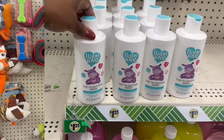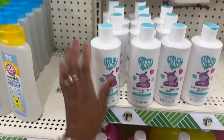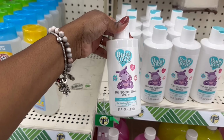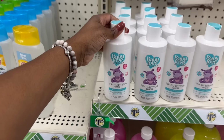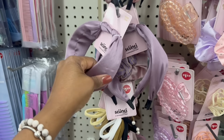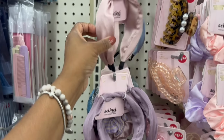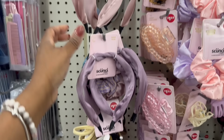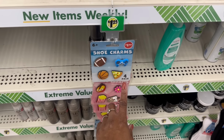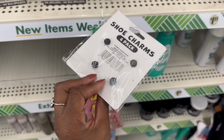Oh my goodness. I'm in the baby section. Oh, I went from my baby to the baby. That's funny. Top to bottom wash, baby soft scent. This is Baby Love by Personal Care. Oh, okay. So that's rocking. 14 ounces. Yes, on the scrunchy headbands. These don't have the teeth in them, so I'm all about that. This one up here is rocking. I see a blue one back there. Oh, here are the shoe charms. I haven't seen these in a long time. Like the Jibbitz, right? For the Crocs. Kind of stick them through.